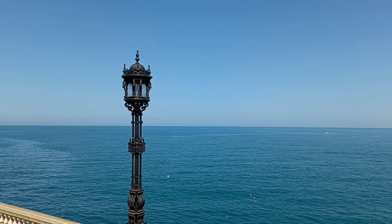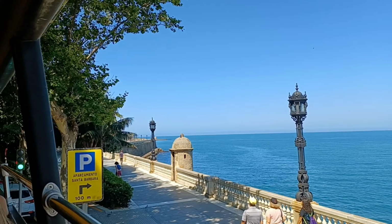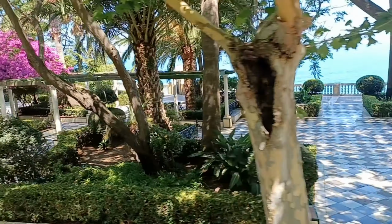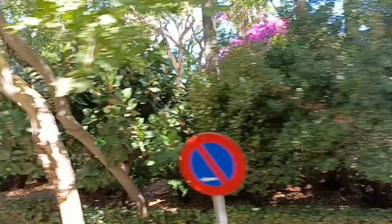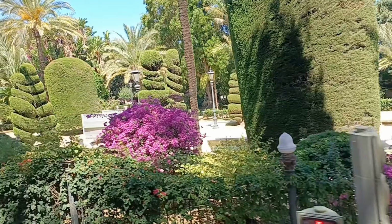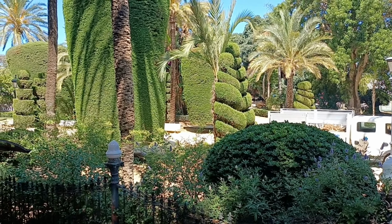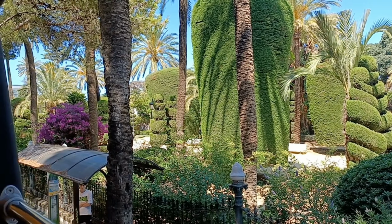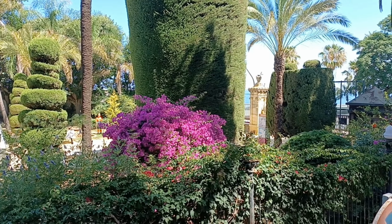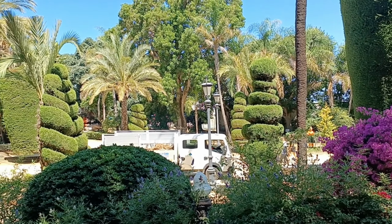This is not the Mediterranean, this is the Atlantic Ocean. Next stop, America. It's been calm and flat for the whole of our cruise. Absolutely amazing.